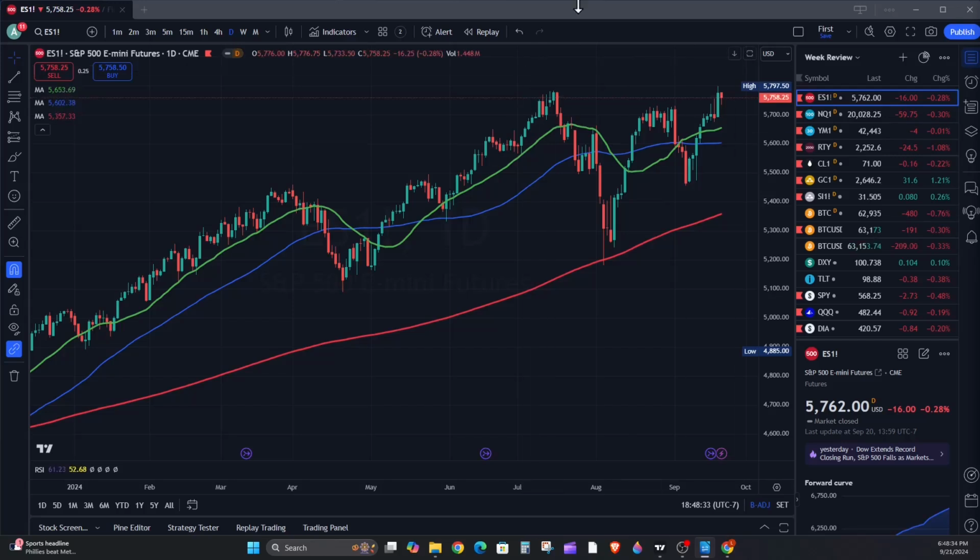So let's jump into the charts and see what happened and what I called for last week. If you remember, I called for the higher prices. So let's see, Friday, Thursday, Wednesday. So we were right about here. So the prices went up on the S&P 500. This is the daily chart.